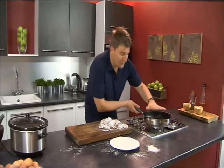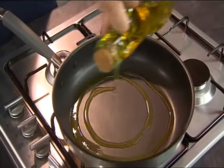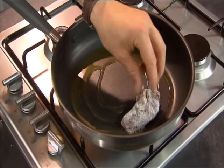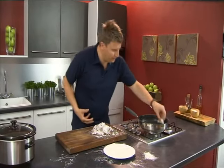Got this pan really, really hot now. So we want a little bit of oil in there. You always want to start with a really hot pan. So as soon as you put anything in there, you get that sizzle. So in with the beef. You don't want to overcrowd the pan, so do it in two batches if you want.